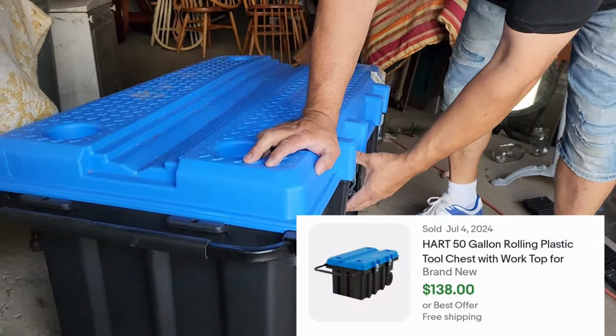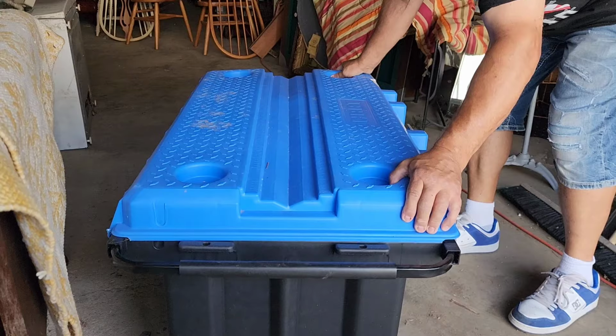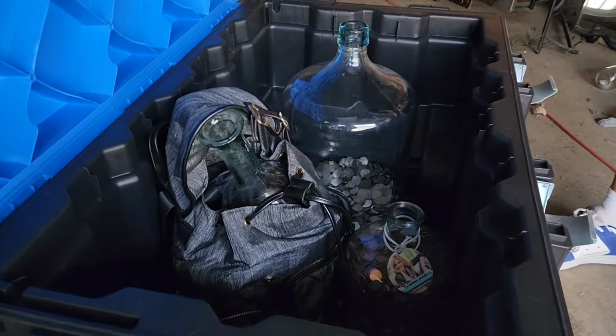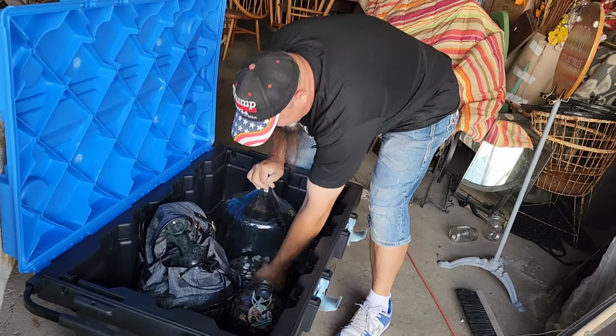Tool chest, they're calling it a tool chest. All right, so moment of truth. And this is hard from Walmart, so I don't know how much the tote's worth. Still a tote. Oh, we got money. Oh, the jars might be worth just as much as the backpack.